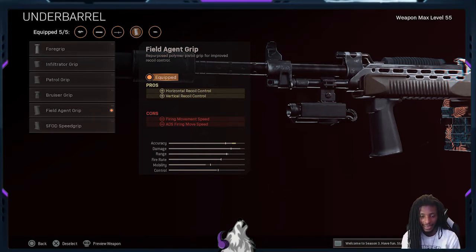So this doesn't need to be long. We'll keep it short and sweet. Field agent grip, we know why. Horizontal and vertical recoil control. We don't want a recoiling LMG. That's not what we want. So that'll be the final attachment. But now that we're done talking about attachments, let's go ahead and hop into some of these clips that I'm going to show you guys, and we'll get it going.